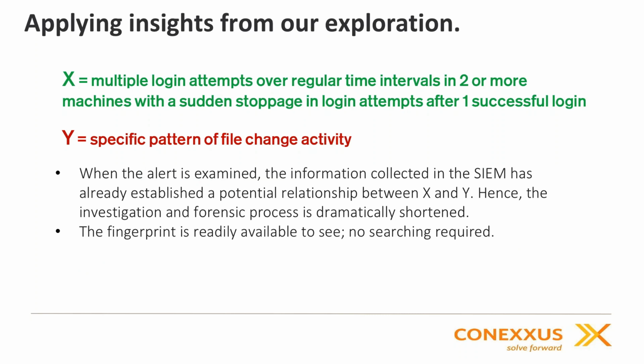So now here's the other side of that, where we actually start saving time and becoming more efficient. When the alert is examined, because we've already done the correlation ahead of time, the information collected in the SIEM has already established a potential relationship between X and Y. Hence, we've already pre-investigated before the alert came in rather than afterwards. We already have a sense of what different activities the bad actor could have taken on prior to producing that alert. And so basically the fingerprint, going back to that, is readily available to see.